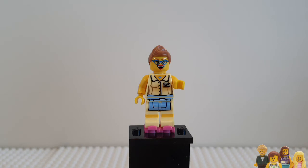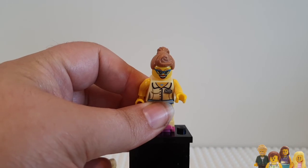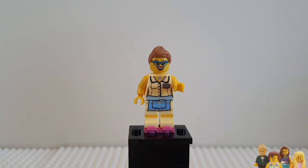She's got a necklace on there as well, and some funky looking glasses. And Ian actually pointed out that he thought the hair was quite unusual. He didn't think he'd seen that at all in any other figures. So I did check, and that hairpiece is unique to this minifigure. The shape is available in others. So I'll just show you the look of the hair. It's quite a high ponytail with a sort of quiff at the front.